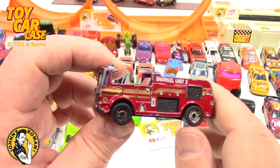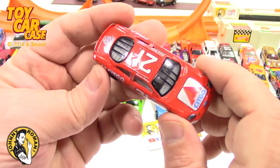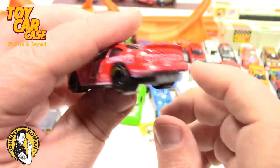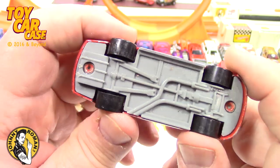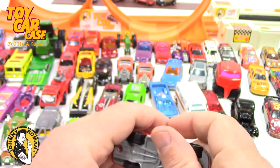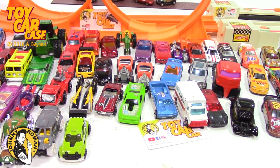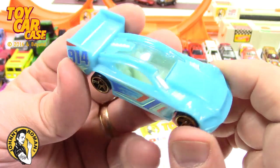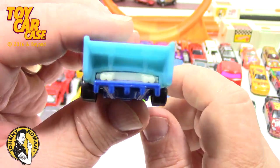1991. 81. Whew. But we don't know if it's from 81, 91, 201, 11. Look at this, Sitco. NASCAR. I'll pick it up because I know it's clean. Oh, what is this? This is kind of wild. It's plasticky. Hot Wheels.